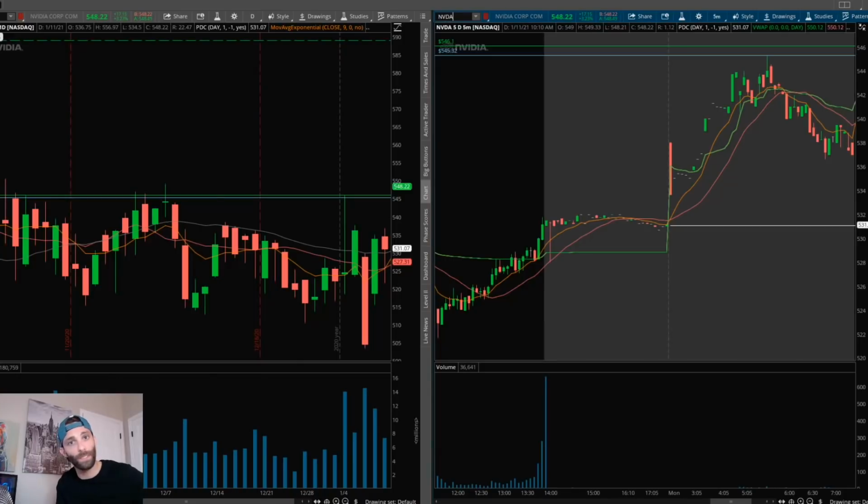But to show a few more examples from some setups that I really like to trade, I'm going to go over a few that I saw today, January 11th, 2021. Okay, let's go over the technicals.